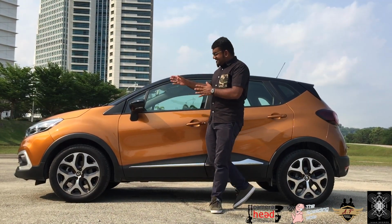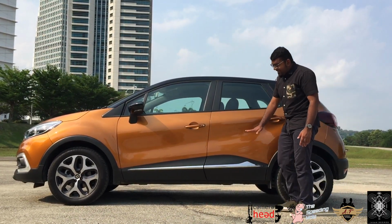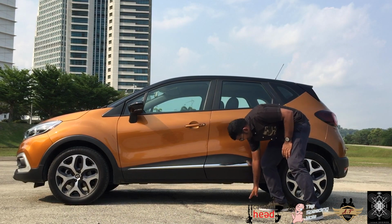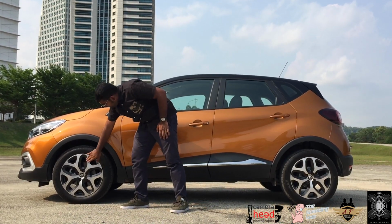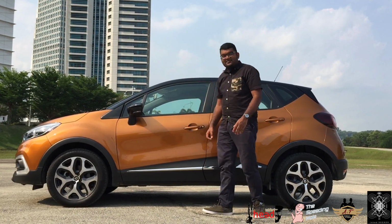Taking you along the side of the car, the first thing you will see is the height difference between the ground and the car. So when we said it's a crossover, you see the extra height from here to here. This is why it's a crossover. Car sits on 17-inch rims. These are two-tone rims where you have chrome and black, wrapped in Conti Eco Contact tires.